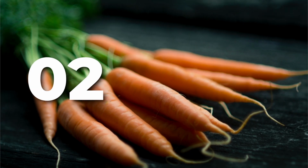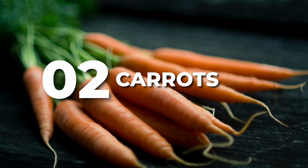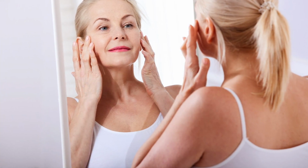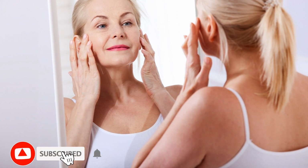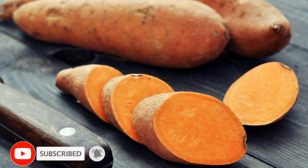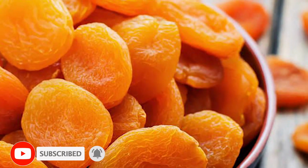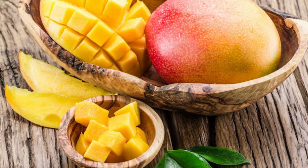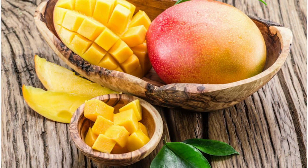Number 2. Carrots. Carrots are a plentiful source of vitamin A, which helps repair and restore collagen in damaged skin. Don't like carrots? No worries. Sweet potatoes, apricots, squash, and mangoes are great alternatives.